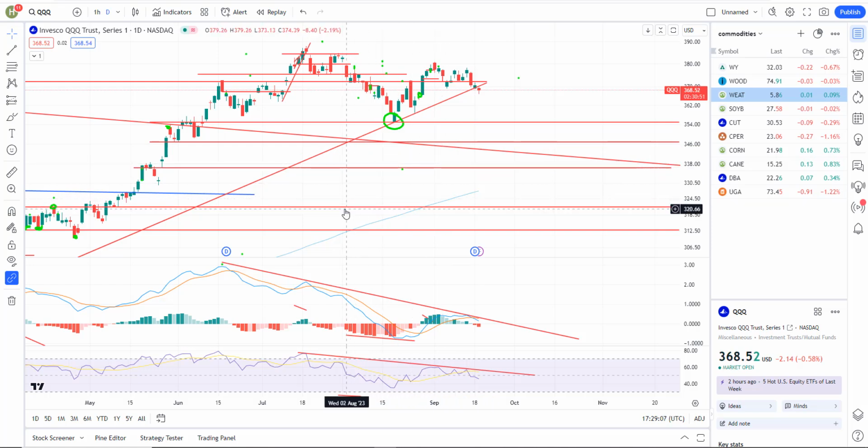So anything that really happens today, you really shouldn't read too much into it, just because you're typically not going to get large institutional investors making big moves right ahead of a Fed meeting. So something to take note of.